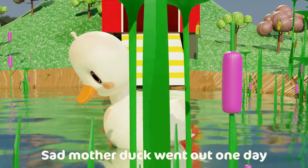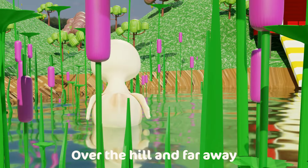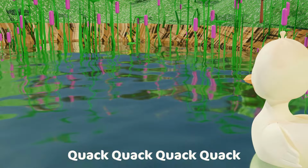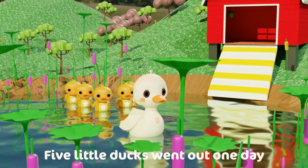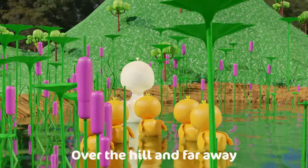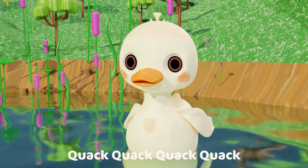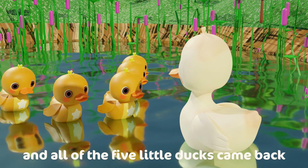Duck went out one day, over the hill and far away. Mother duck said quack, quack, quack, quack, and all the five little ducks came back. Five little ducks went out one day, over the hill and far away. Mother duck said quack, quack, quack, quack, and all of the five little ducks came back.